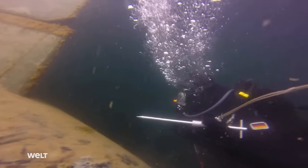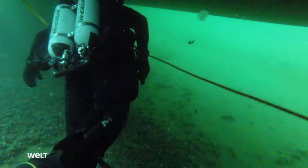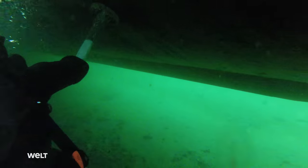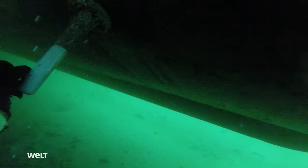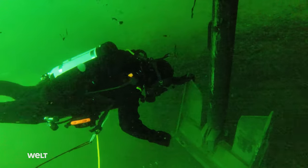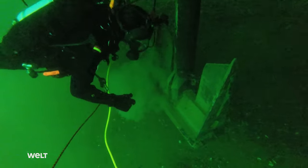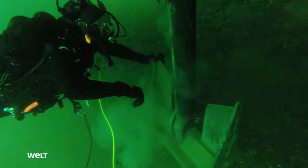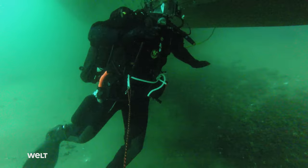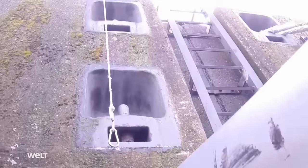The search for deadly explosives and possible damage is routine procedure before every vessel leaves port, even in times of peace. The divers carefully examine the entire hull of the submarine, meter by meter, before moving on to check the anchor. All clear. They find neither damage nor limpet mines on the hull of U-32.